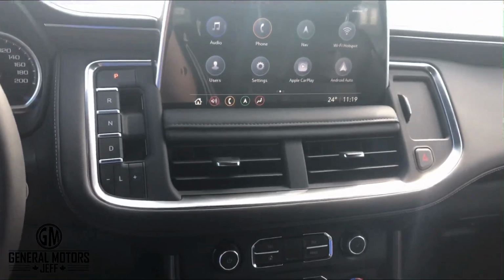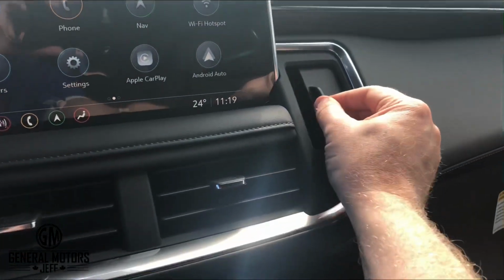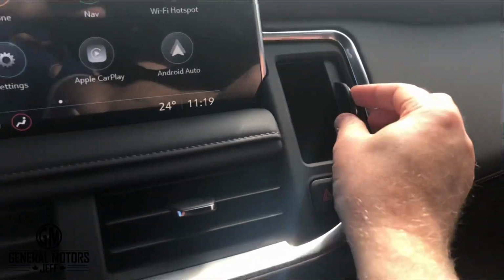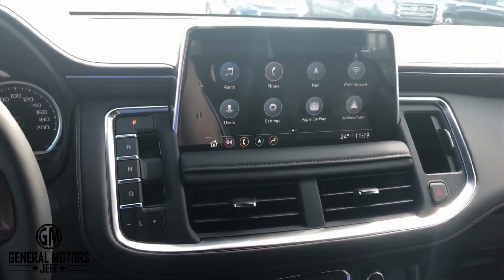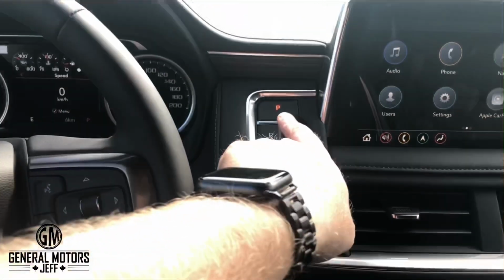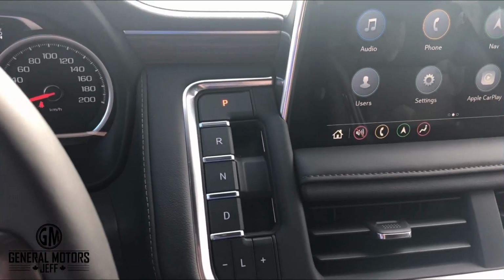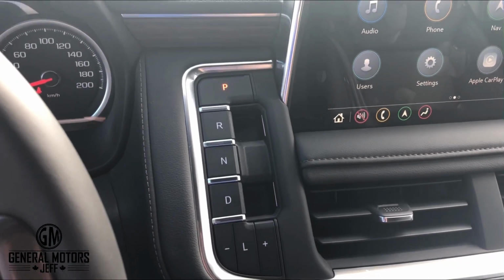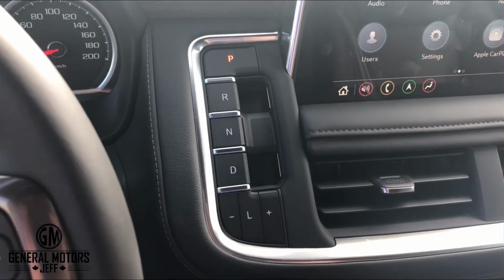Now, something else that's a little bit different. We don't have the slide up screen that we used to have, but we have a little bit of storage over here now, so you can put some things in there. But something else that's new, and I think you probably already noticed this as I've been showing you, gone away is the column shift that we used to have, and now is this electric shift, all right? So very similar to what we had in the GMC Terrain and now the 2020 Acadia, we have a button shift here.